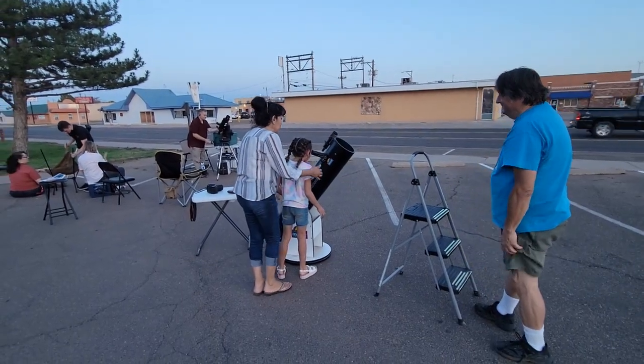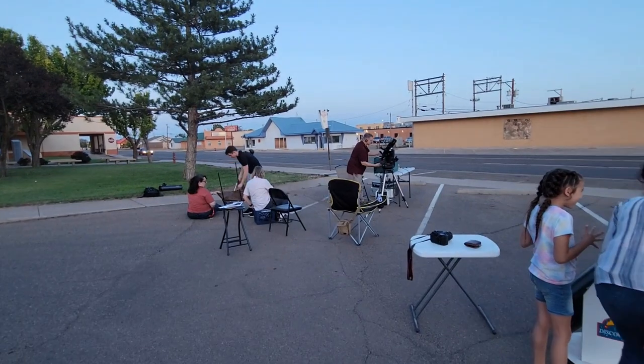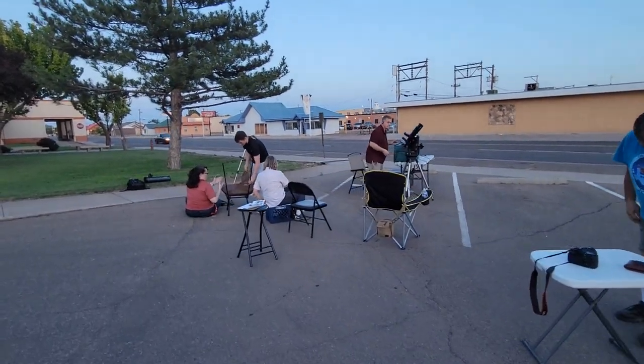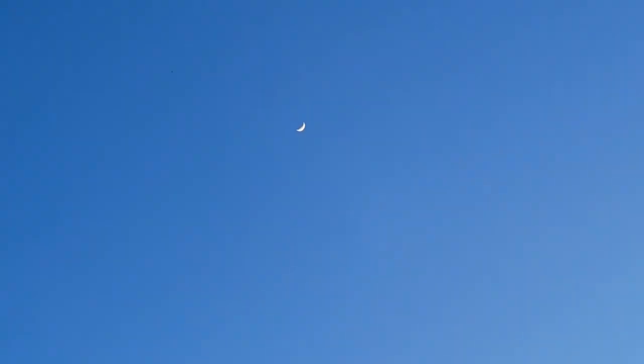Some more people are now showing up to get their views, and we also have one man who brought his own telescope, so that adds more to the party. As the moon gets better in view... barely in view, but I can... yeah, there it is. Is it still there? It's still looking good.